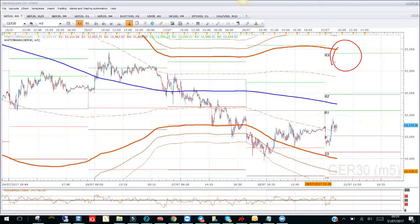Okay, 5-minute chart. We've got a Bollinger Band strategy here, which is one that I used to use.